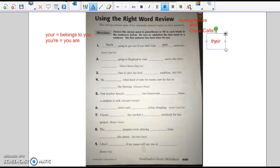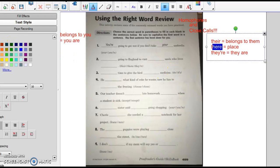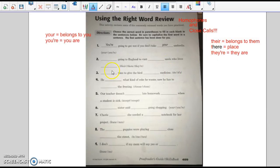All right, number two, we have their, there, and they're. Well, we have T-H-E-I-R, which means the possessive, belongs to them. T-H-E-R-E is a place. And T-H-E-Y apostrophe R-E, again, another contraction. So you can plug in the words they are. I love that you can look at the word there as a place and see the word here in it, a place. So keep that in mind.